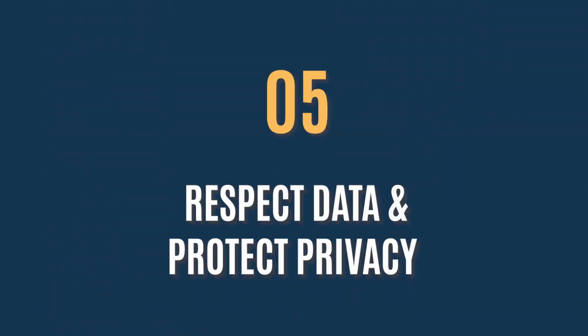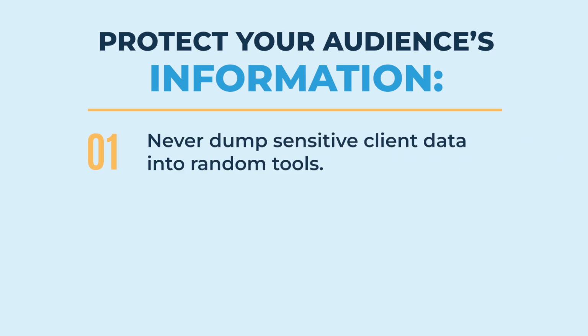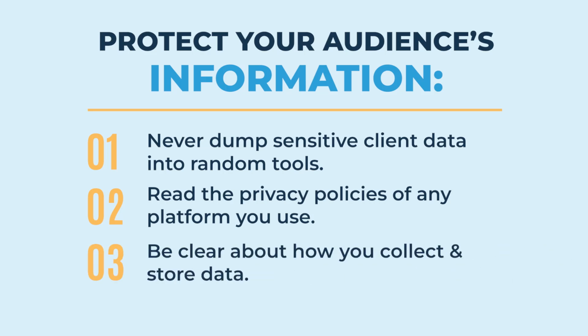Okay, step number 5 is to respect data and protect privacy. So again, this is something I think people overlook, and that's what AI does. It relies on data. So that means that you need to be a good steward of your audience's information. So don't go into AI and dump sensitive client data into random tools. Make sure that you read the privacy policies of any of the platforms that you're using, and be sure that you're very clear on how they are using your data. And then also think about how you're collecting and storing your client or your audience data.